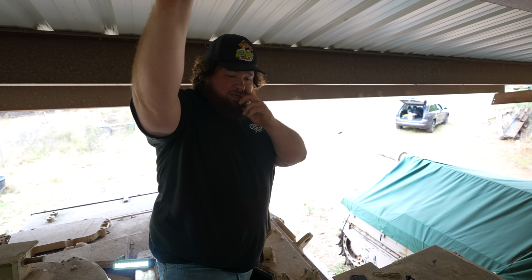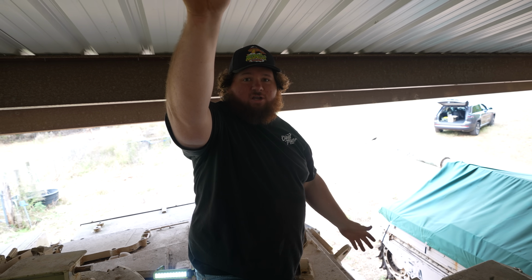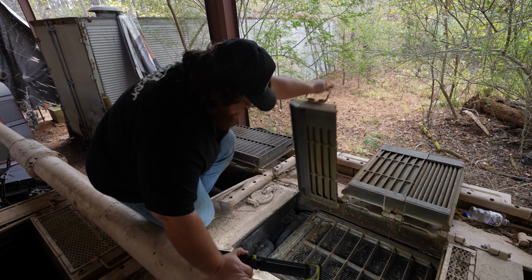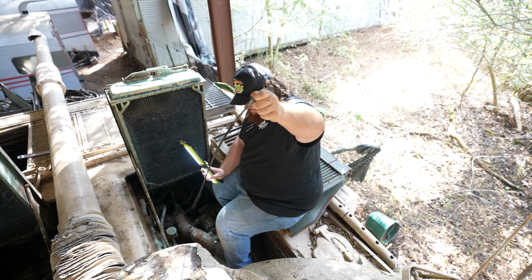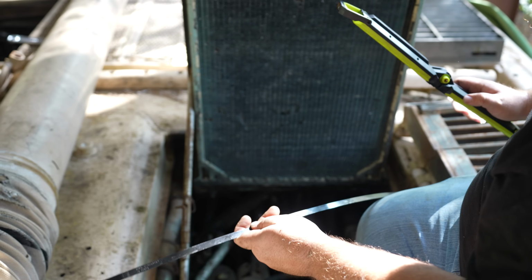Let's figure out where we need to check the oil. We'll check the oil, we'll check the antifreeze, we'll check all the fluids, and then once all the fluids are checked, we should be able to fire this thing up and ideally throw it into gear and drive it out of here, hopefully. Hold on. Found it. Oh, full. Hell yeah.